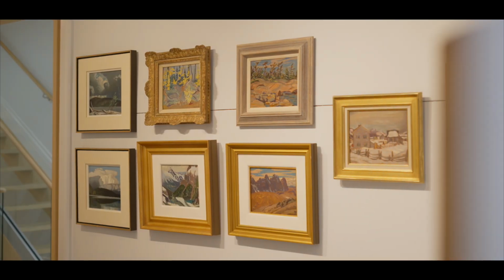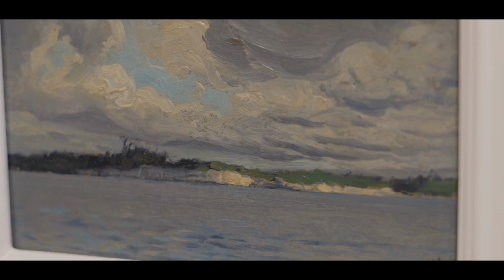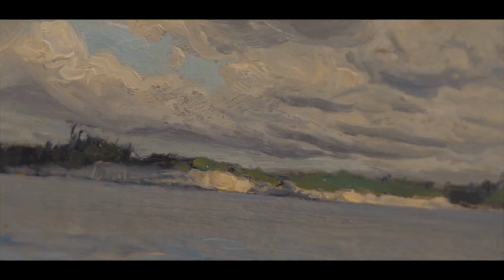Beginning with works from the Group of Seven, we have examples from J.E.H. MacDonald that cover his most beloved painting locations, from rural Ontario to the Rocky Mountains. Depicting Georgian Bay, 1912's The Lonely North is a gem in the sale. The sketch for the centrally important and widely exhibited canvas of the same title, this work has been virtually unseen since it was gifted to a family member by group patron Dr. James MacCallum.